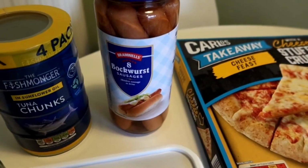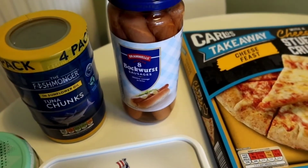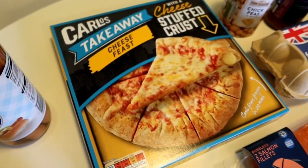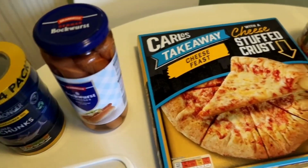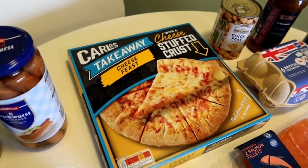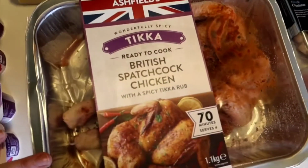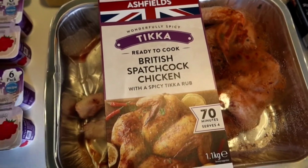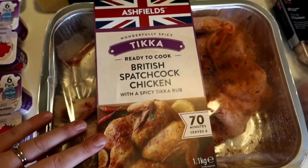And I got some hot dog sausages just to have in as a handy meal if we go off plan or we don't have a lot of time one evening. I got a cheese feast stuffed crust pizza, again for the same reason as the hot dogs, because sometimes life gets busy, so I like to plan for that. I got some medium cheddar. I got a British spatchcock chicken with spicy tikka rub, and I'm hoping this is going to do 2 recipes that I've planned for this week.